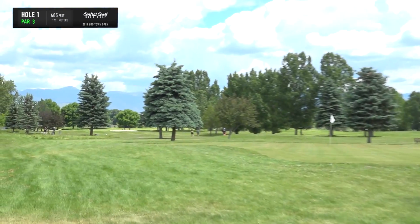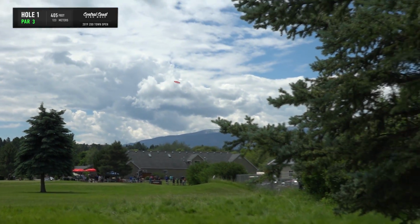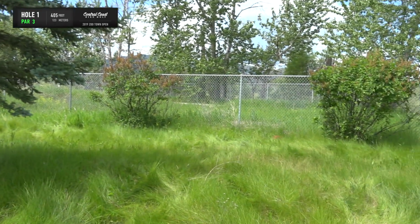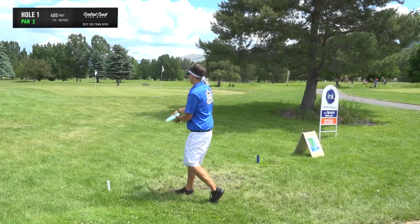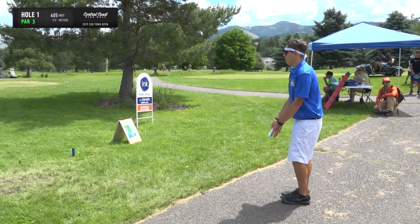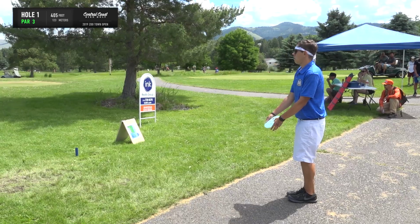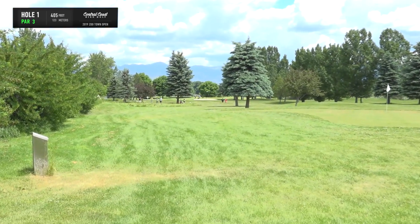Absolutely. Colton Montgomery up next out of Colorado. Okay. Well, at least he's safe. That looked left the whole way, but at least he's in bounds. Absolutely. Jordan Castro and the headband, it still plays. Karate Kid's back. Do it, buddy.